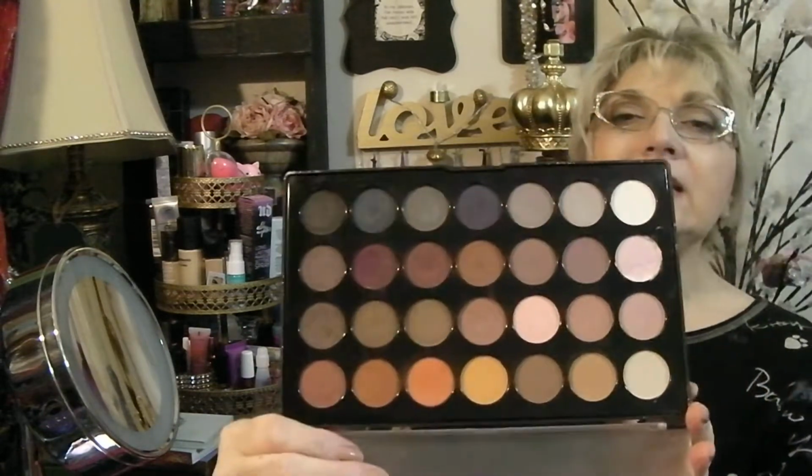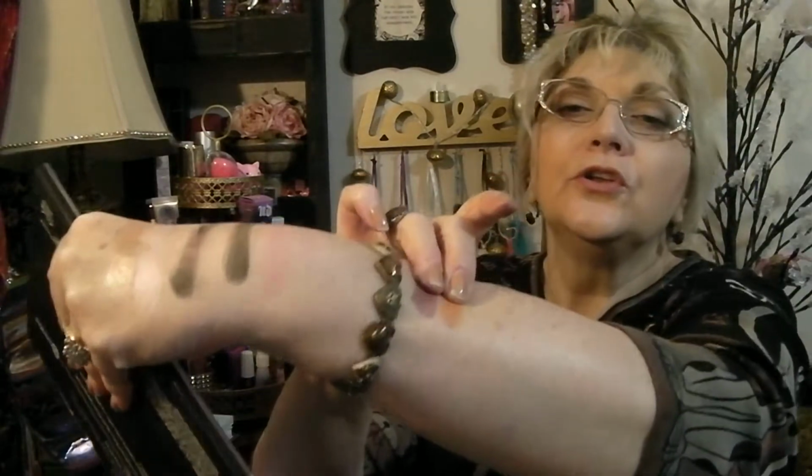Here is another BH Cosmetic. This is the Modern Neutral 28 eyeshadow palette. This was given to me by Susan Dotson, and this palette is gorgeous, and I have played around with it and got some beautiful eyeshadow looks. This color right here is stunning, as is this orange right here. These colors are beautiful. Look at those colors. Love this palette. Thank you, Susan, for that.